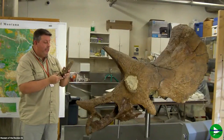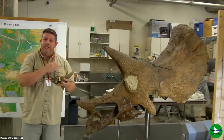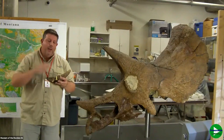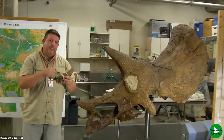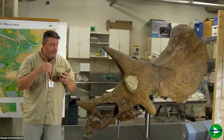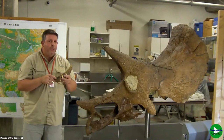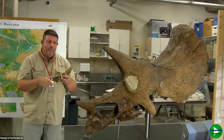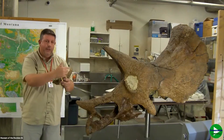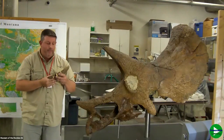One of the questions we always get is, what were the horns for? For a long time, it was thought that Triceratops and all of its horned dinosaur relatives used their horns for defense, as a weapon. But more research indicates, like we're doing here, that probably wasn't the primary use. They probably used them for telling each other apart, telling juveniles from adults, as a display mechanism more than anything.